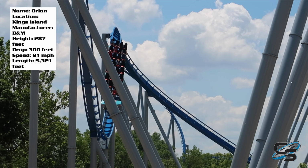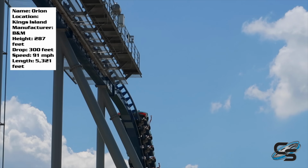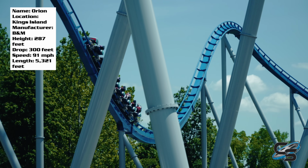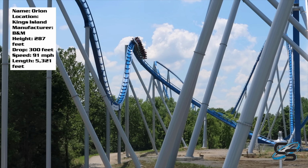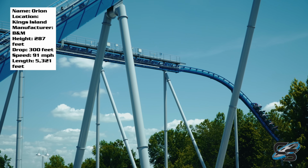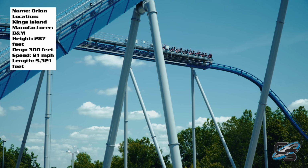Remember how I was talking about how the seatbelt would retract and have a little give to it? Especially with that moment in particular, the seatbelt will release a little, and yeah, you'll come up out of your seat a bit more. And to top it all off, you have one last moment of airtime as you rise into the brake run. And that concludes your ride experience.